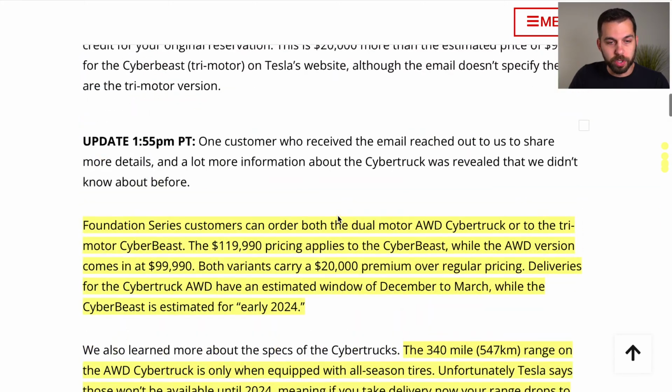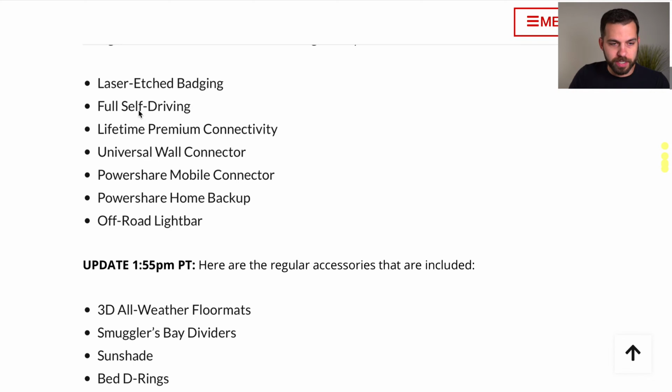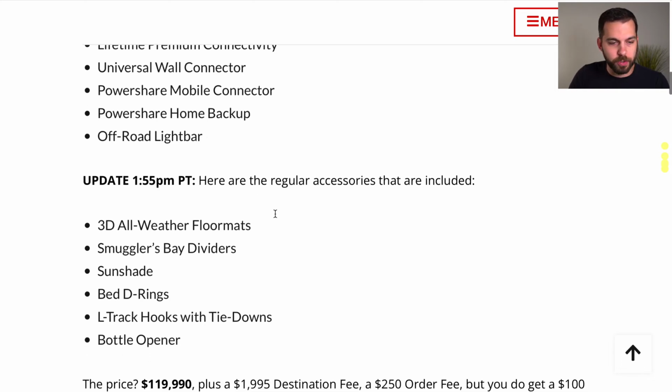Happy to get a little bit more. Here is the list of options that come with this. So you've got laser badging, FSD is included, so that takes up a big chunk of that $20,000 premium. Lifetime premium connectivity, wall connector, power share. I'm not sure if this will be a cost option that needs to be added or if they're just mentioning that it's included. Apparently we'll have the light bar that we've talked about. We don't know the details on that, unfortunately, yet.